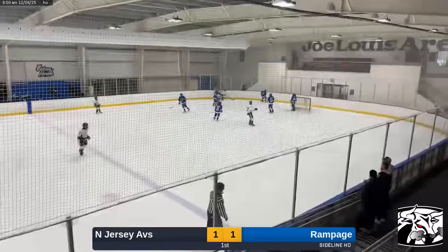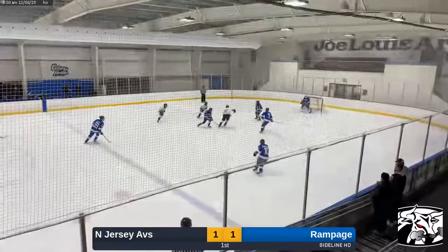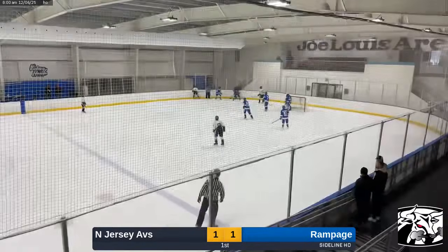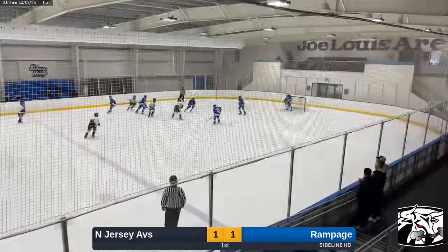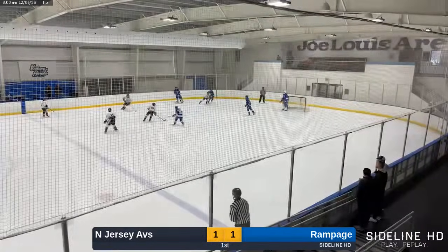Cooper's going to slip it all the way around to Hostler. Little chip into the boards and goes back deep. Cooper Briggs regroups down low. Slips it through the middle for Bogey. Puck bouncing around. Nicky has it. Puck now back down deep again. Puck tries to come through the middle circle. Shot by the Avs. Hits Nichols with a block. Haas can't get it out quite yet.